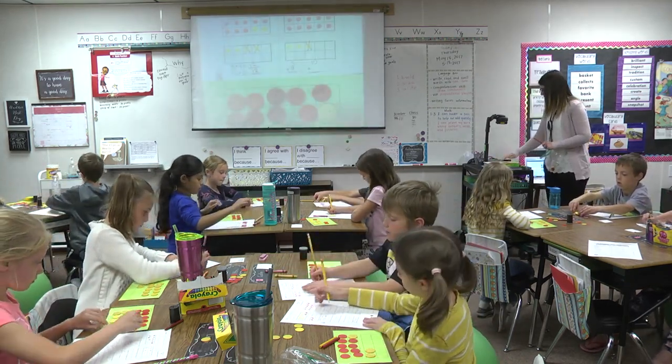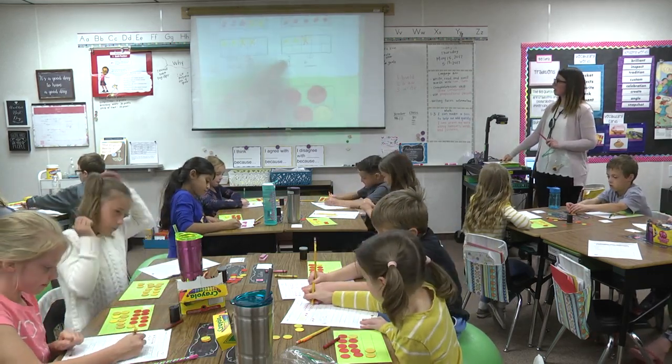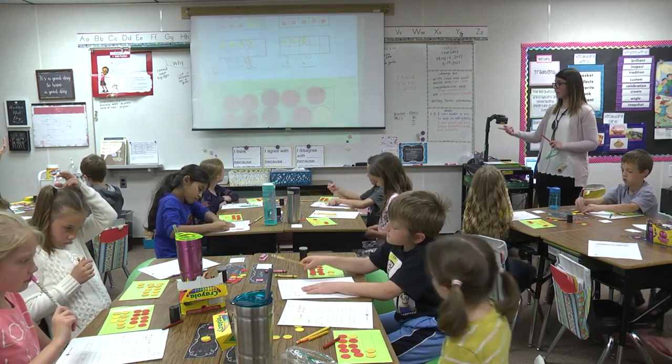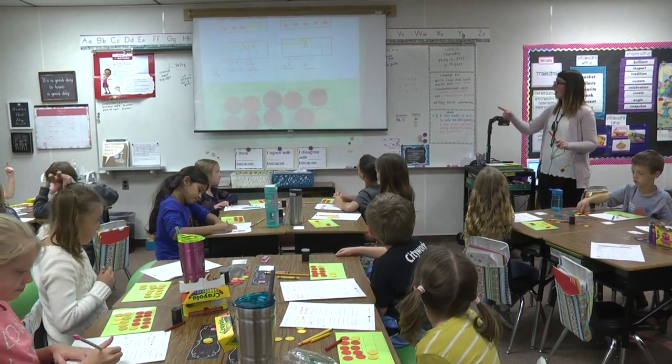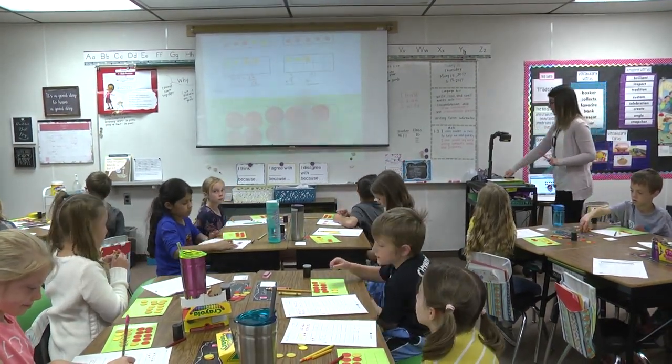Did you notice something down here when I'm looking at my equations? I have 3 plus 9 equals blank. 10 plus blank equals blank. 2. Peyton. It's a different way in the other one. Oh. It is written a different way. Yeah, this one we're missing an addend.